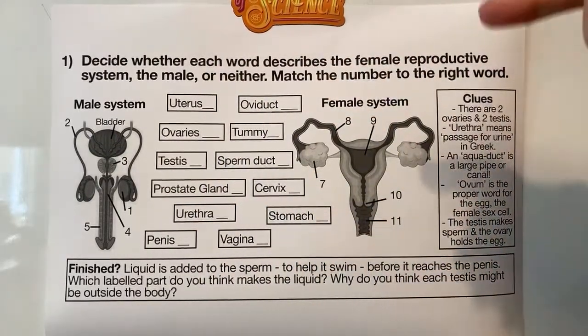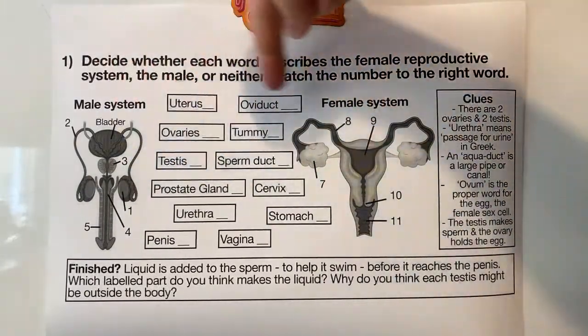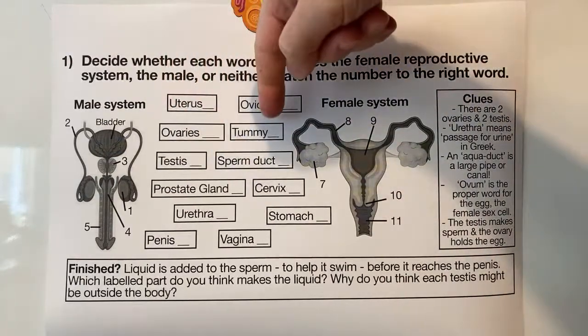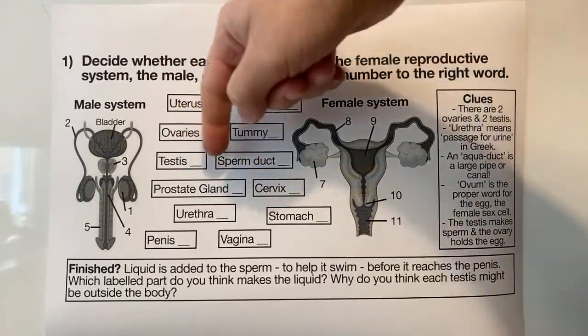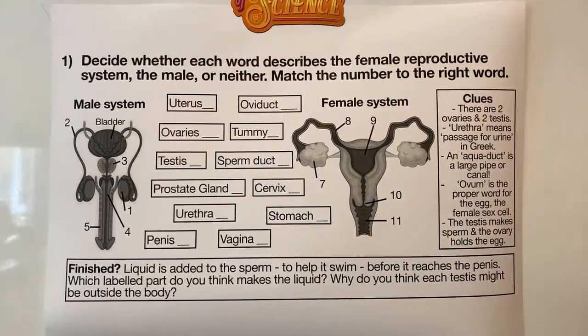So I want you to try, I've numbered some different bits of the systems. I want you to try and match the number to what bit you think it is. So you've got the words uterus, oviduct, ovaries, tummy, testis, sperm duct, prostate gland, cervix, urethra, stomach, penis and vagina. So first of all, two of those have nothing to do with reproduction. If you were listening at the beginning, hopefully you can just cross out two of those words. No, they are not required to make new humans. Yeah, and the other bits, can you match up, please?